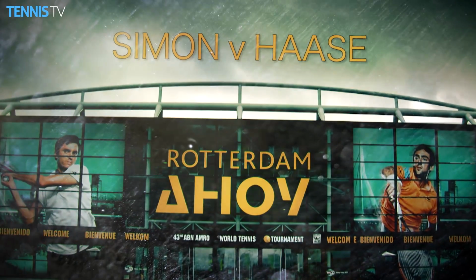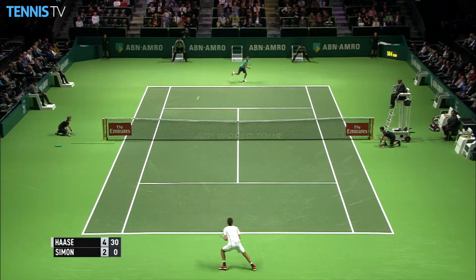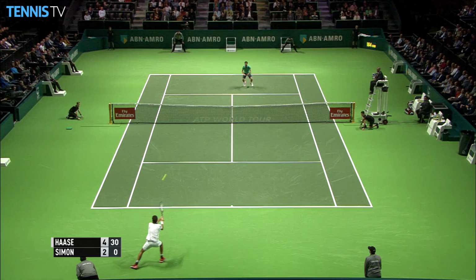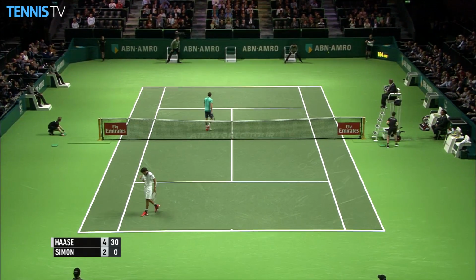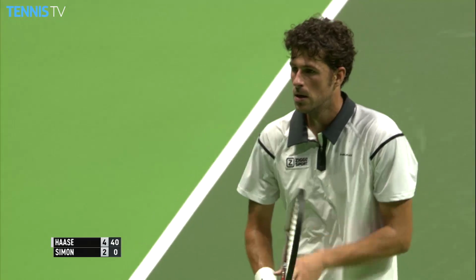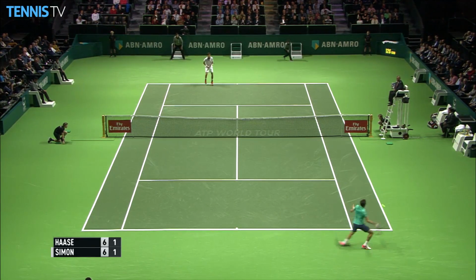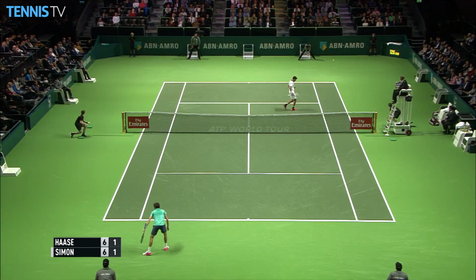Number 3 seed Gilles Simon had to battle the crowd in his opening match as he met local favourite Haase. The Dutch number 1 had fallen in the first round in Rotterdam in his last 5 attempts, but began brightly. That is just awesome from Haase. But after Haase failed to serve out the set when 5-3 ahead, Simon stepped it up in the tie-break. He's got another.